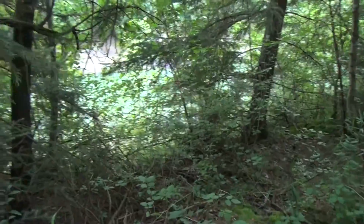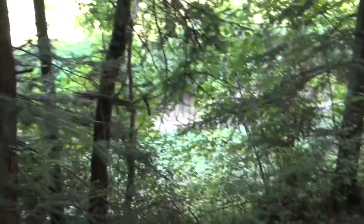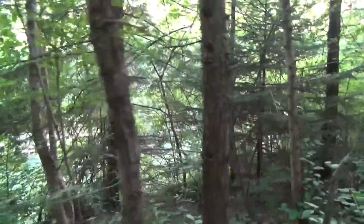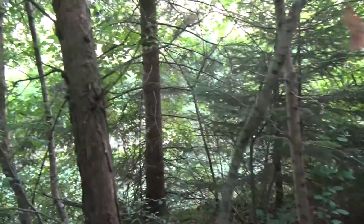So now, walking along, you can hear the water. There must be a little, can I see anything here? It sounds like there's a mini waterfall or something, because it's just too loud. Well, can we see anything? All we can see over there, far off, is the stone bank. But it clearly sounds like a waterfall of some type.